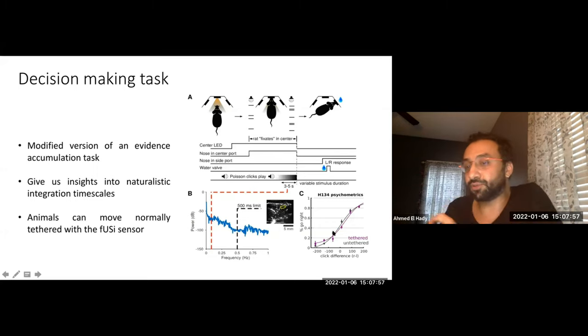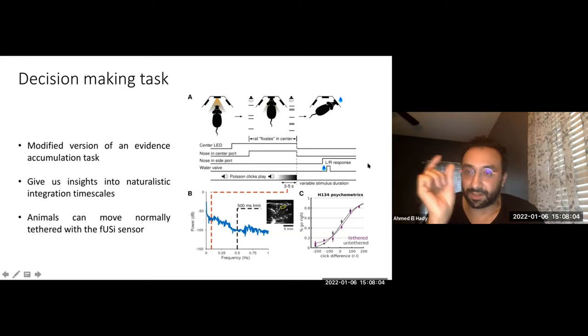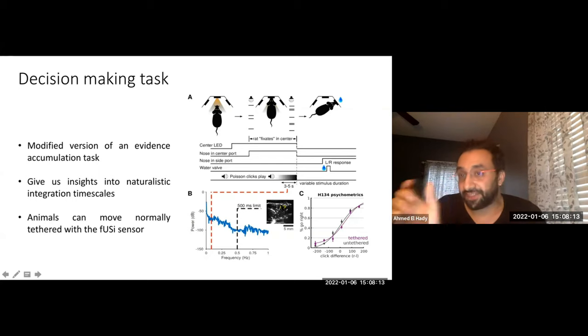We are able to get psychometric curves that look like those of rats doing shorter trials. But the second thing: if you take a functional ultrasound image and look at the frequency content of the signal, you find that with these long trials, with this red line here, you are capturing the majority of the frequency content. But if you have a 500 millisecond trial, for example, you are losing quite a bit from the signal.